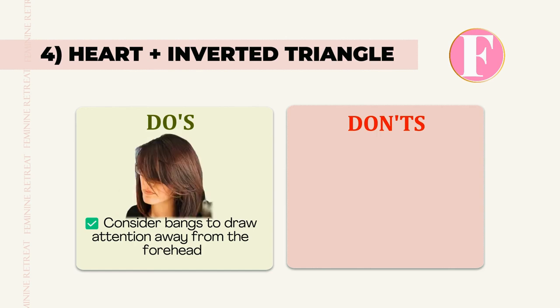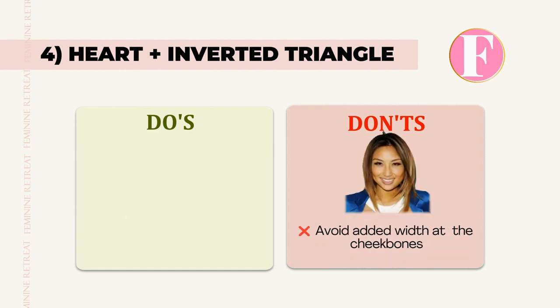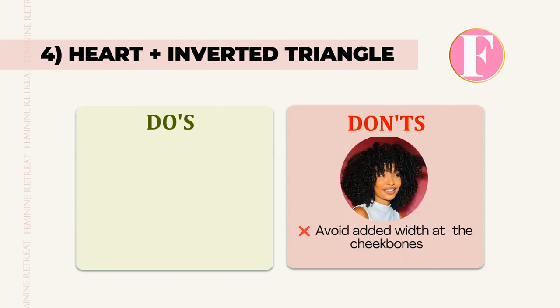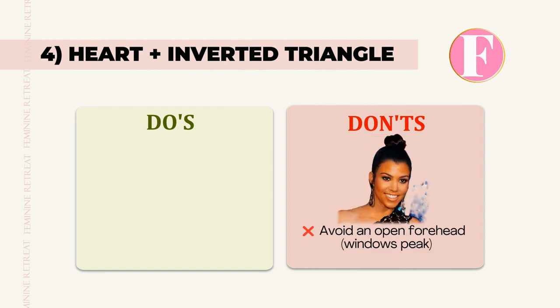Any hairstyle that pulls the hair away or tucks it behind the ears does the opposite. Because of the widow's peak, that is not favorable. Avoid hairstyles that add excess width near the cheekbones, as they can be unflattering for heart-shaped faces. These styles accentuate the cheek and brow areas, overemphasizing the shape and creating an imbalance in the face.